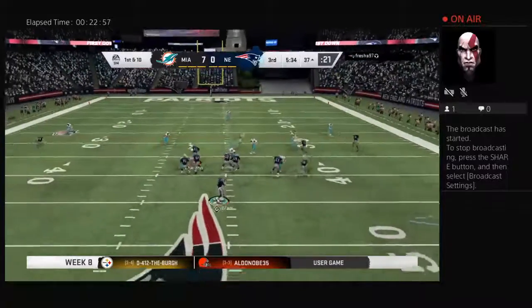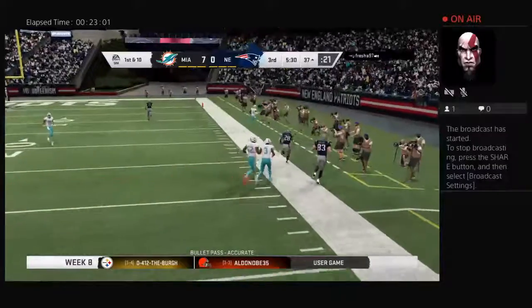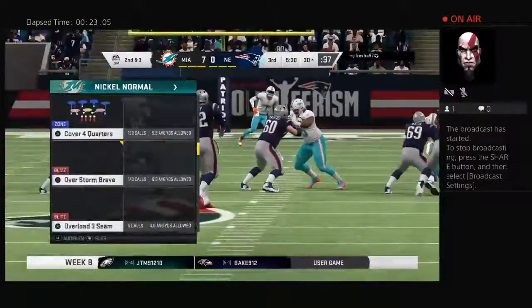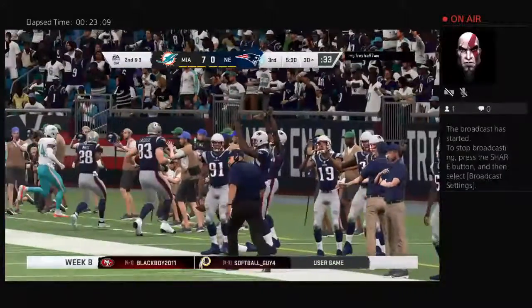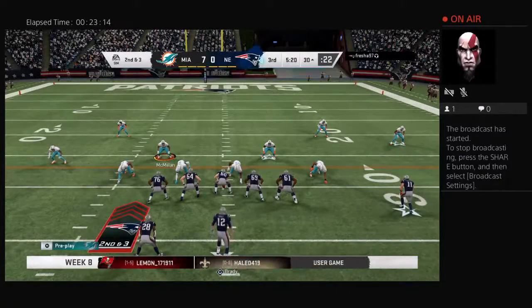1st and 10. Brady. The tight end Lacoste here out on the right side. And he'll be out of bounds as he gets it down to the 30 there. 7 yards, the pickup on the pitch and catch. Able to get 7 on that first down pass play. 2nd and 3.